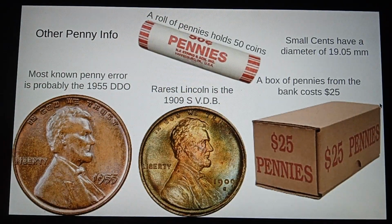Now, for some other penny info. So some people ask this because they don't necessarily know, but a roll of pennies, which is 50 cents in pennies, holds 50 coins. Now, these small cents have a diameter of 19.05 millimeters. And a box of pennies from the bank only costs you $25. This is really why I start out with pennies in my coin hunting journey, because it's relatively inexpensive and you can find a lot of great things.